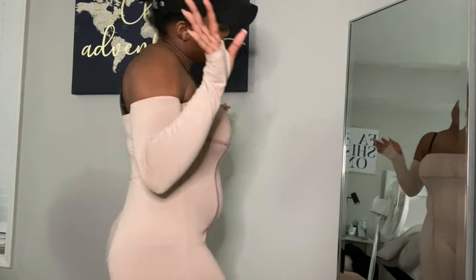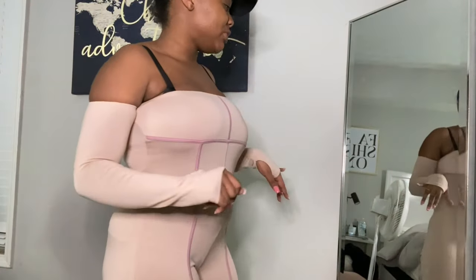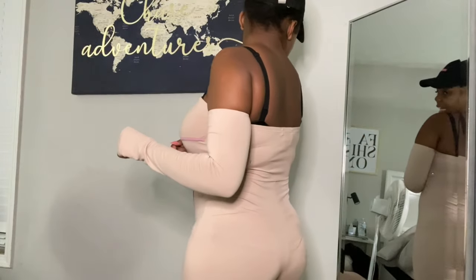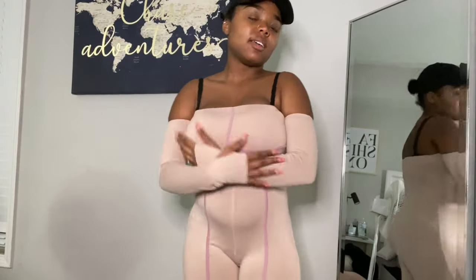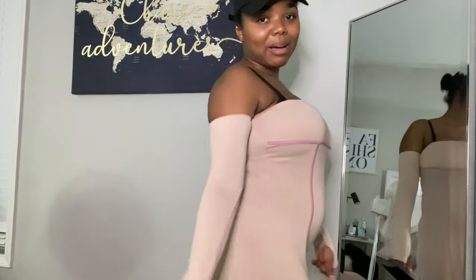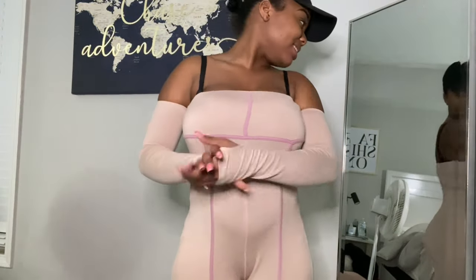I mean, it's all right. I don't too much care for the color, honestly. The pictures can be deceiving sometimes, but it's all right. It's not giving, but it's doing a little something. But we'll see in 3 months or whatever how it looks on me, because honestly, I don't even think I would want to wear this in 3 months. We'll see how my after body looks with this outfit on.